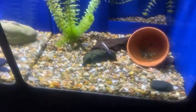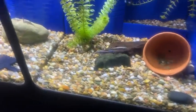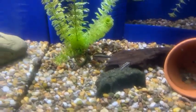And we had a couple other fish in there, but dad is such a good protector that he started to go chase them around. So we took them out. We'll give these guys a little time to raise their family. They're great parents.